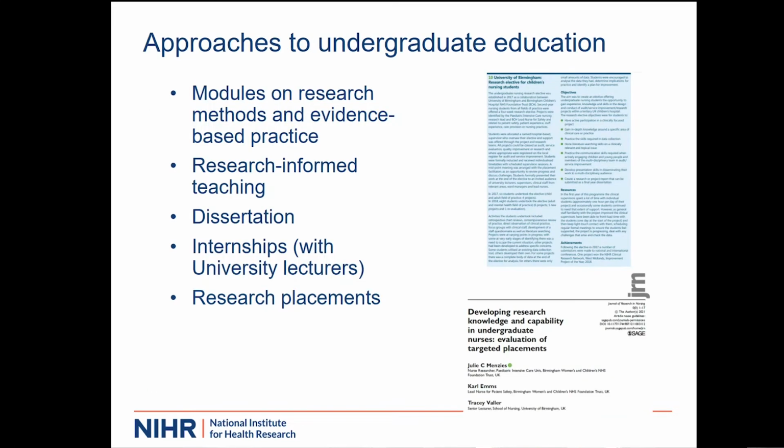Next slide, please. As you can see, in the report they summarise approaches to undergraduate education. There are modules on research methods and evidence-based practice, undertaking the dissertation itself, and internships. But there are some published accounts that show that undergraduate students would prefer more experiential opportunities to gain direct experience of research, as opposed to this more traditional lecture-based learning.